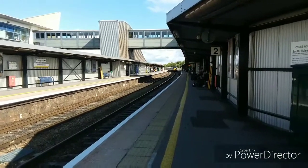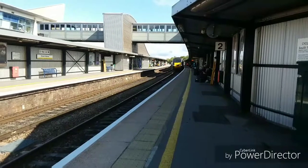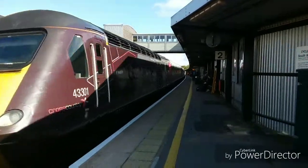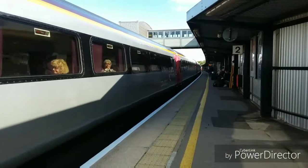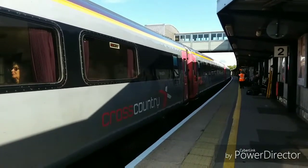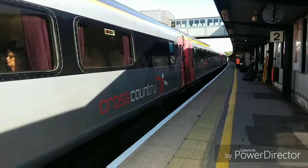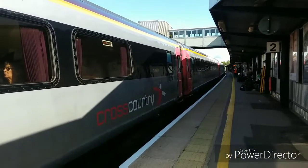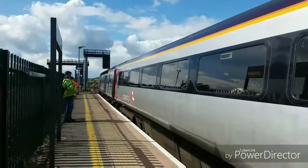Right, coming in now onto platform 2 is the 1428 to Plymouth from Newcastle. Remember your 3 S's. See it? 43301 on the front. And the rear I shall receive upon its departure. Right, about to head off now. It's the 1428 cross-country service to Plymouth from Newcastle. 43301 is the front power car on this HST service.